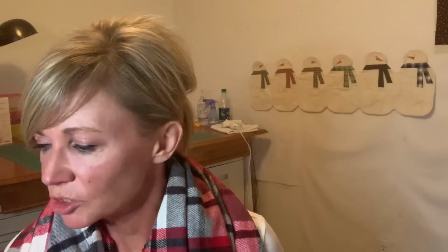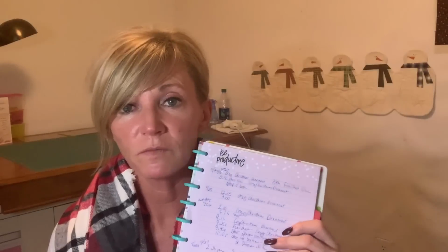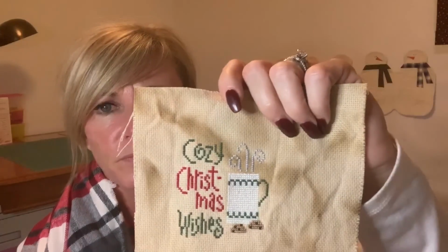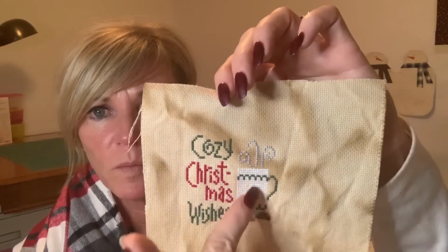Let's see, actually I do have finishes. I don't have any fully finished. I did a couple more of the Cozy Christmas Wishes. Such a quick, easy stitch, and it was the one that I started and finished with my journal last week. So I added up the hours, my time, before I started my Flosstube, and I spent 6.5 hours on this one. I kind of changed the color combinations on these, but Cozy Christmas Wishes, and I actually used green and the red, and made the mug the green.